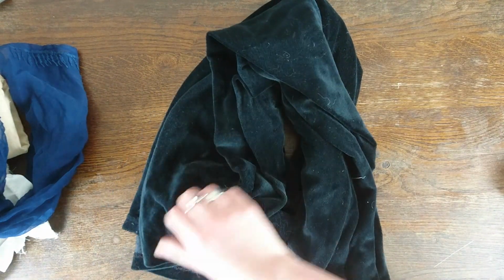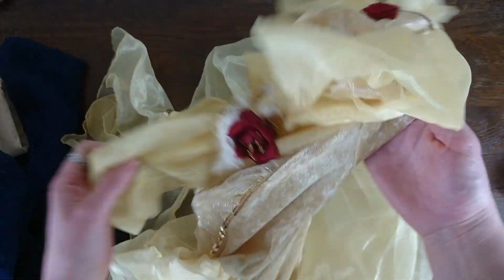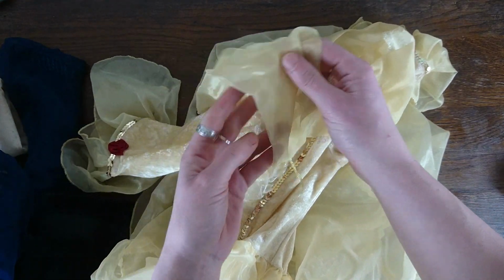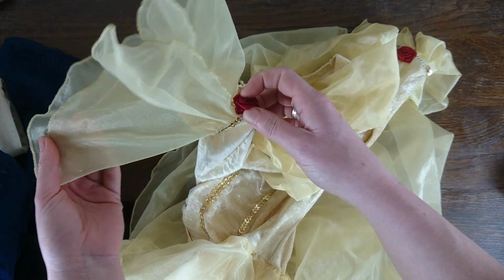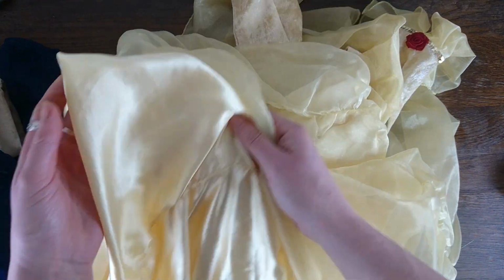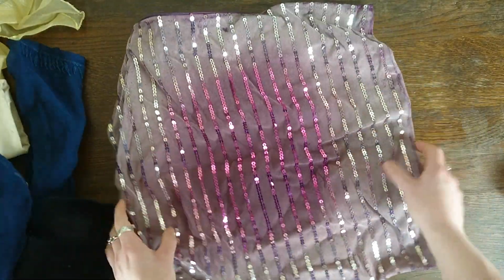Same, we've got a sort of velvety thing. Now, unfortunately, this is a bit small for me. Nice little princess dress. But again, lovely fabrics to be used. All the sequins and bits of roses if you want. All of these satiny fabrics. But it's all just stuff that's going in the bin because unfortunately we can't sell things like that anymore in the charity shop. Cushion covers all covered in sequins and things. You can pull all of these off, have plenty of fun with that.